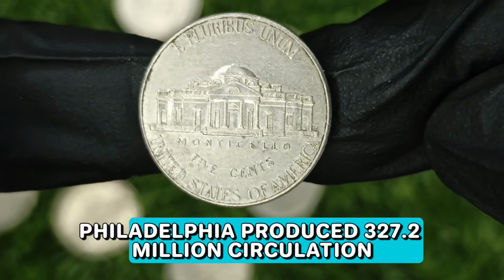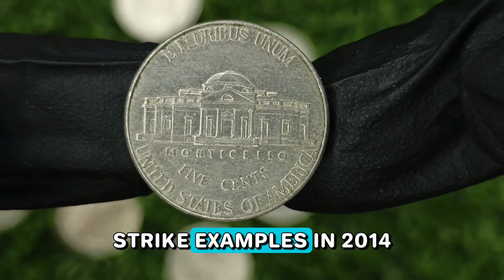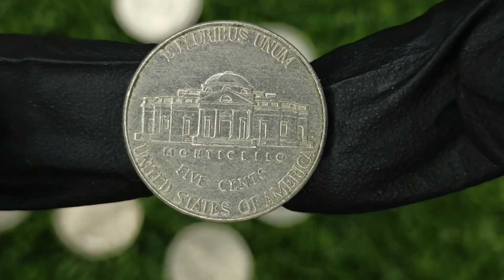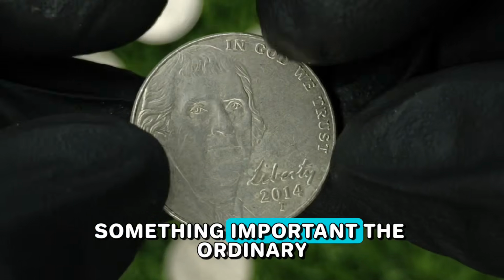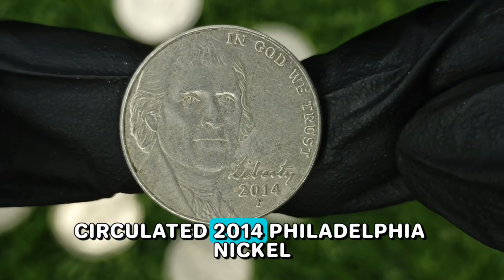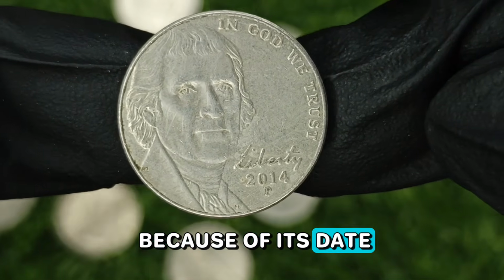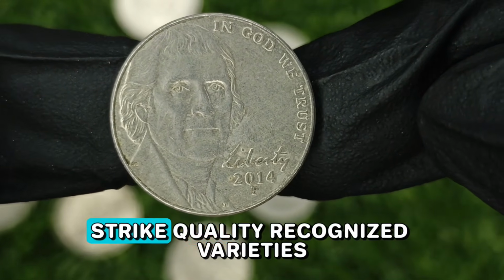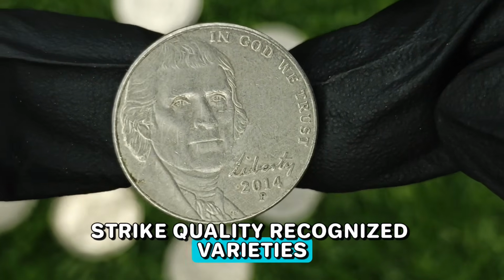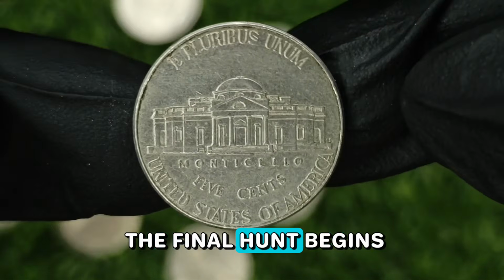Philadelphia produced 327,200,000 circulation strike examples in 2014. That enormous production figure immediately tells us something important. The ordinary circulated 2014 Philadelphia nickel is not rare simply because of its date. The opportunity lies elsewhere, in condition, strike quality, recognized varieties, and genuine mint errors. And this is where the final hunt begins.